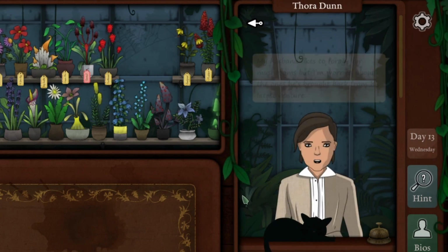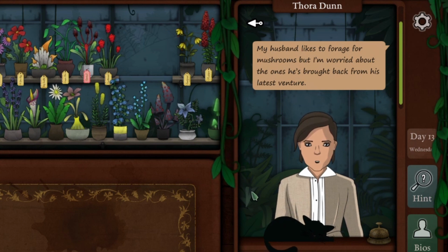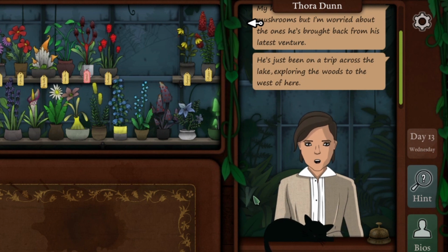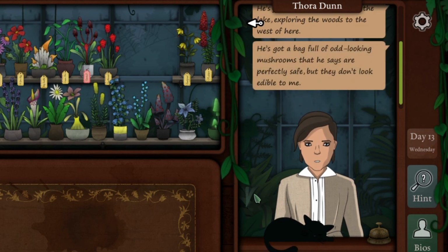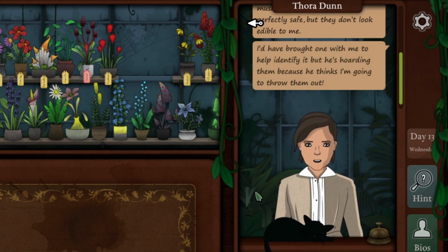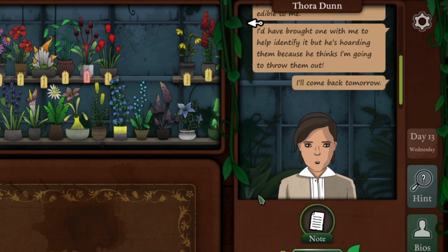Thora Dunn, you're pretty. My husband likes to forage for mushrooms, but I'm worried about the ones he brought back from his latest venture. He's just been on a trip across the lake, exploring the woods on the west of here. He's got a bag full of odd-looking mushrooms that he says are perfectly safe, but they don't look edible to me. I'd have brought one with me to help identify it, but he's hoarding them because he thinks I'm going to throw them out. I'll come back tomorrow.